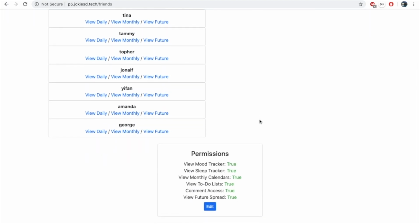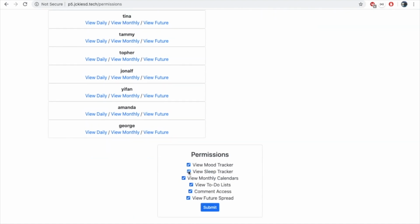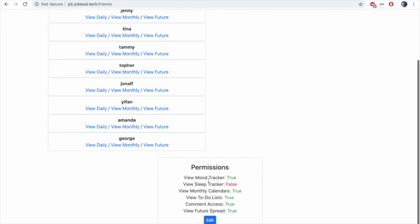Finally, under the Friends tab, we have the Permissions box. This allows you to edit your viewing permissions for your friends, which means that if you don't want them to view something such as your mood tracker or sleep tracker, you just simply click Edit and edit those permissions.